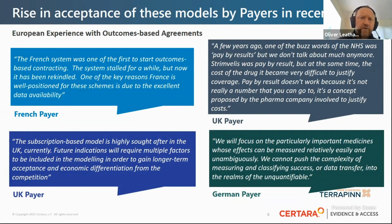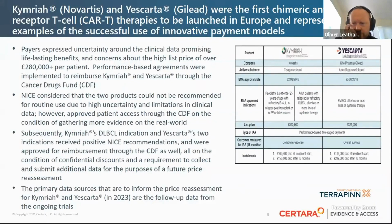And the GBA is also calling for real-world evidence protocols at launch to allow for a reassessment a little bit further down the line. So let's look at some real examples of success. Kymriah with Novartis and Yescarta are two fantastic examples of where products have helped deal with payers' uncertainties.